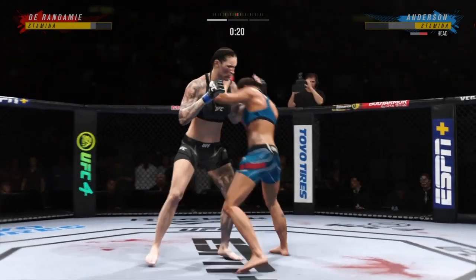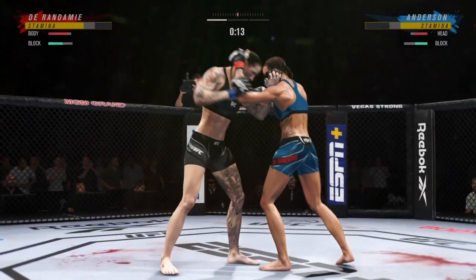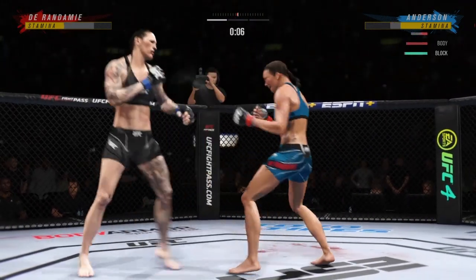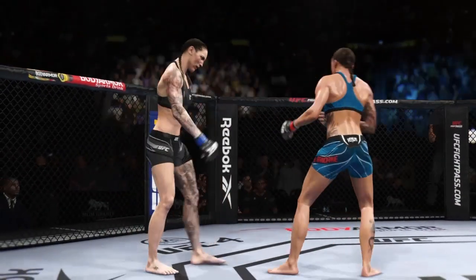And just inches away from landing one of those big right hands. Lunges forward with a left there. Oh, big knee. What a round.